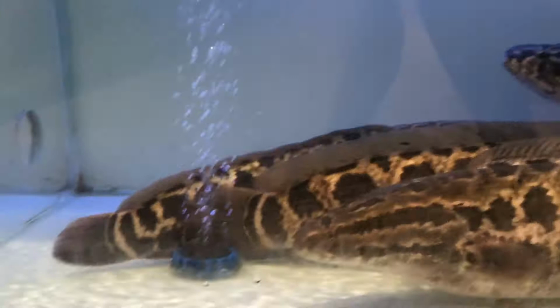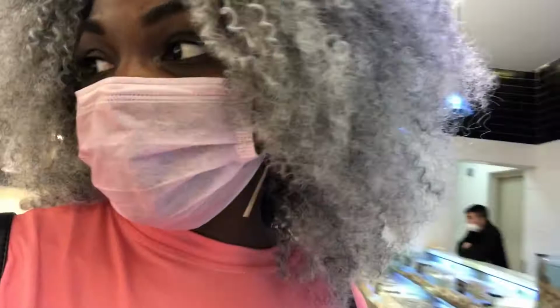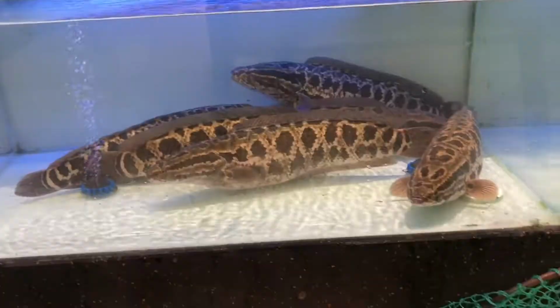So if you want to buy fish here, you pick the live fish you want to eat, and they help you to cut it, and they remove the scales and everything you want. And it's very rare for you to find frozen fishes. You mostly see live fish here in China. Not that they don't have frozen, but most times you see live fish.